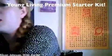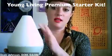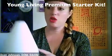In your premium starter kit, if you don't have it already, you get this lovely diffuser, which as you can see makes this very fine mist, plugs in, and you just put essential oils and water in there and press go, and it'll go for several hours, and it just releases this lovely smell of your choice into your environment.